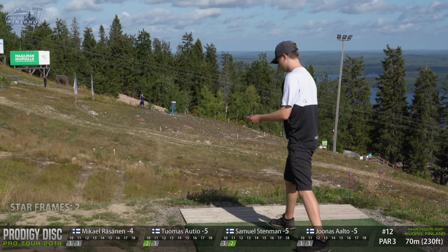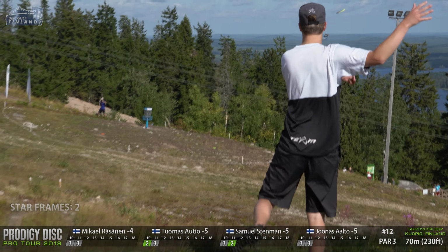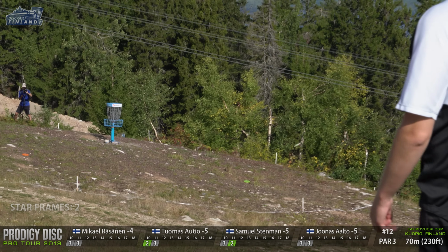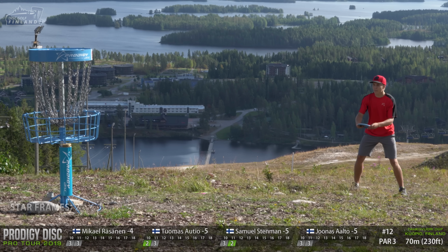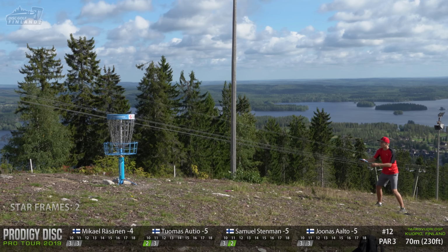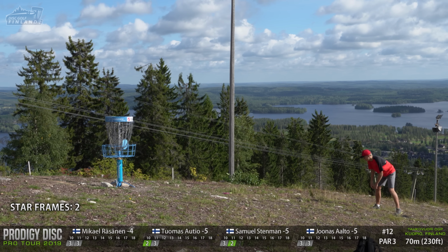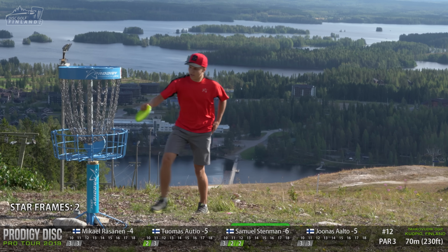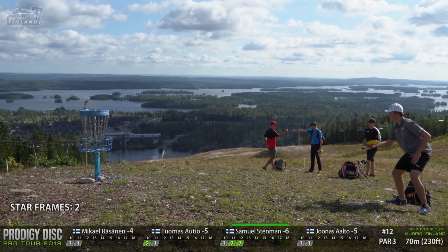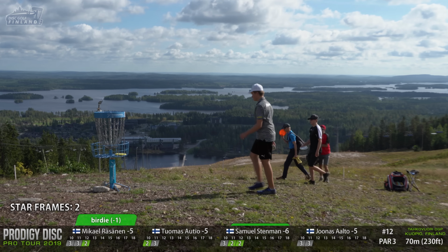Another solid shot. I'm wondering what kind of wind they're dealing with. Those flags are looking like kind of right to left. Yeah. But it's surprising, it kind of seems like that wind has actually calmed down a little bit too. Maybe a little bit. Doesn't seem as severe as before. Well executed birdie from Samuel. Great putt, Miko.